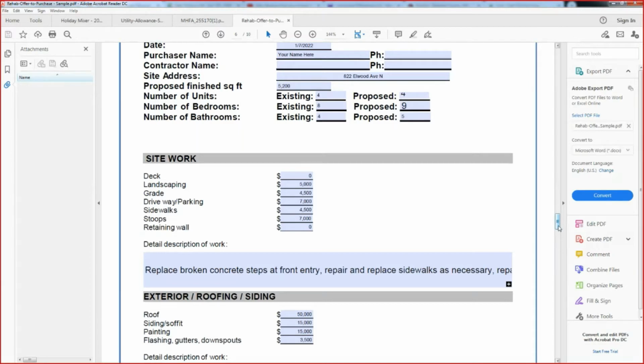What ends up happening is after the developer or the builder or you are chosen, this information will be used to submit to building inspections for everything that you do on this site. You can do more, but you cannot do less. Once you get approved based on this scope of work, you can do more, but you cannot do less.